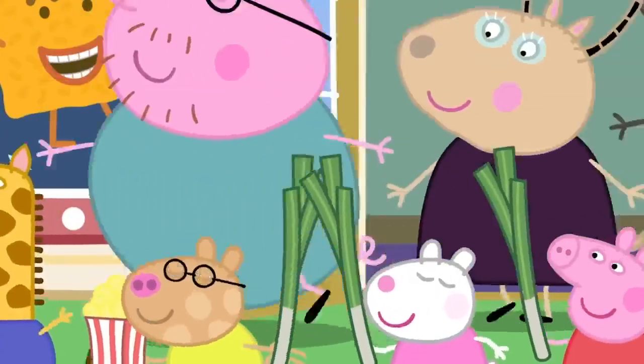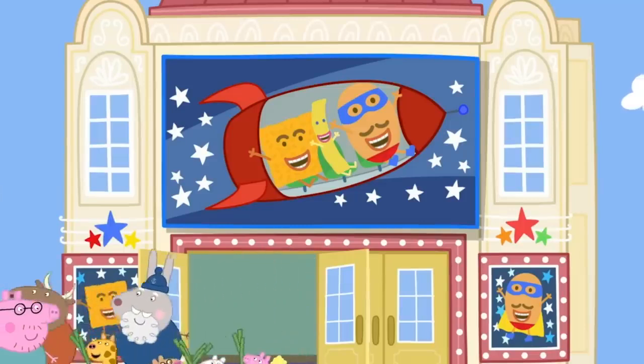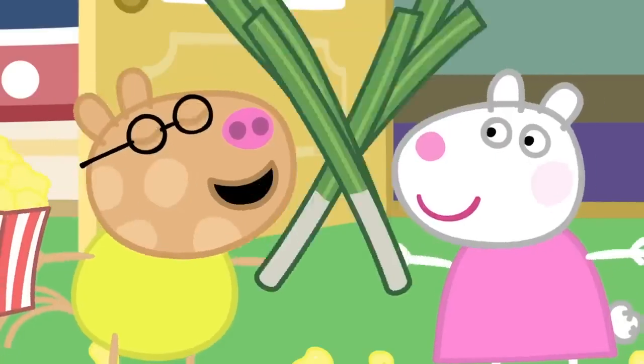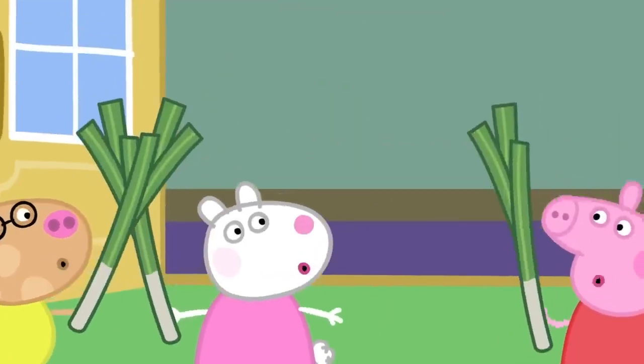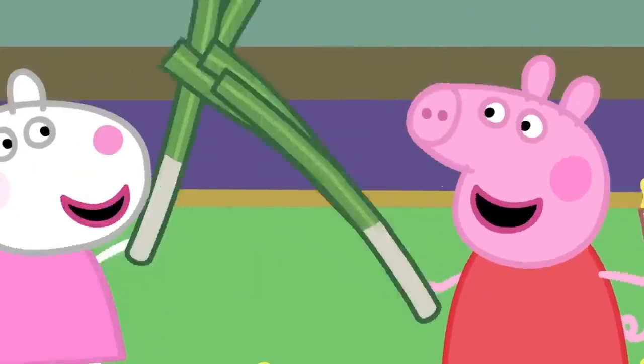Yeah! Peppa and her friends are in the Sunday. They just watched a film called Vegetables in Space, too. Everyone enjoyed the film so much, pretending they are in it.